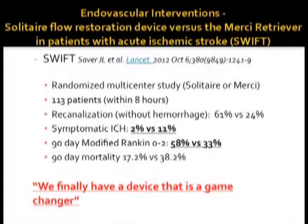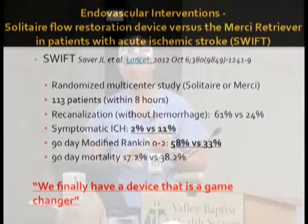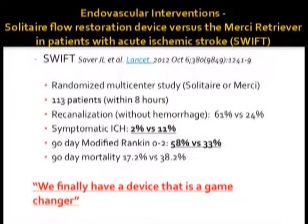So the SWIFT trial was the first trial to compare two devices. It compared the Solitaire device, which I'll show you pictures of later, and the Mercy device. Basically, they created the hardest definition to prove. They said, not only are we going to open up blood vessels, we're going to guarantee there's no bleeding. So they had 61% of their patients open up and not have bleeding, versus 24% in Mercy. I told you, it tears up blood vessels. So even if it opened up the blood vessel, it's going to tear. Symptomatic hemorrhage, a patient who has a bleed and does worse, 2%. That's better than IV TPA.